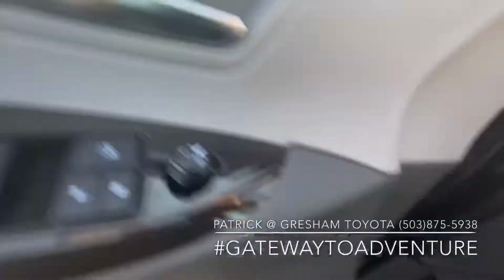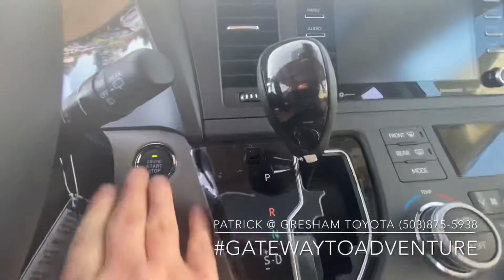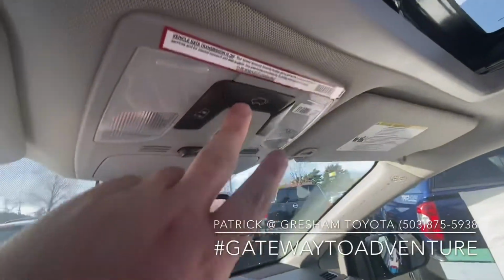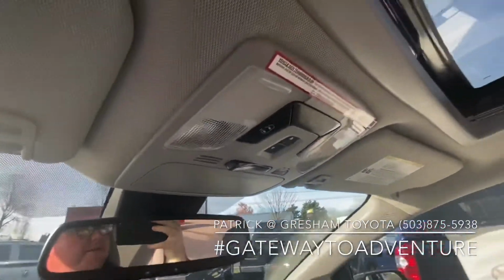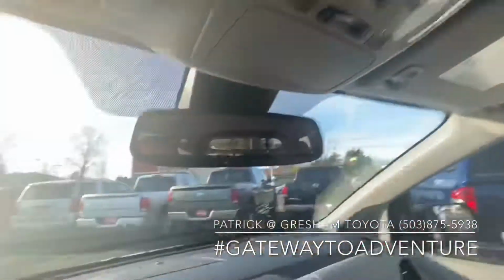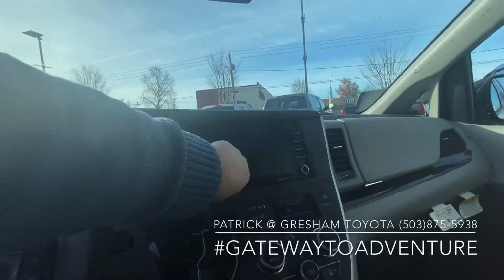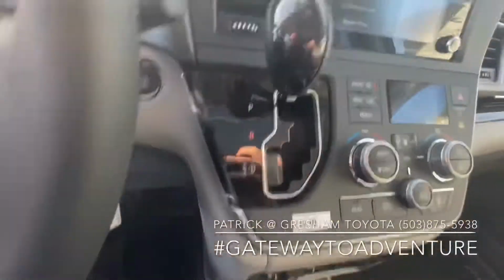Of course, all your power options, push button start. Up here is where you can control the power doors from inside the van. Of course, we got a moonroof as well. Home link in the rearview mirror for your garage door openers. Again, that 3-zone climate control.